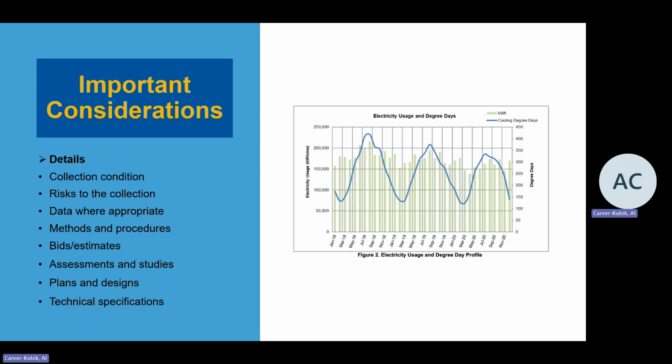Including data on temperature and humidity conditions in collection spaces, energy usage and carbon emissions, or disaster risk projections, as well as assessment reports in your application, may help provide additional information on your collection and institutional needs.